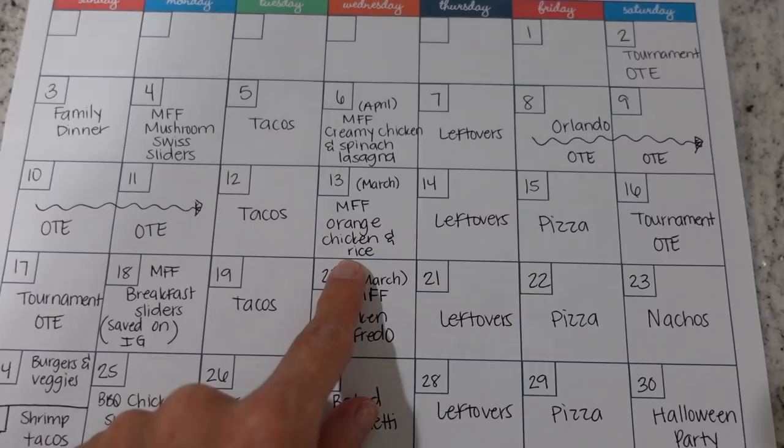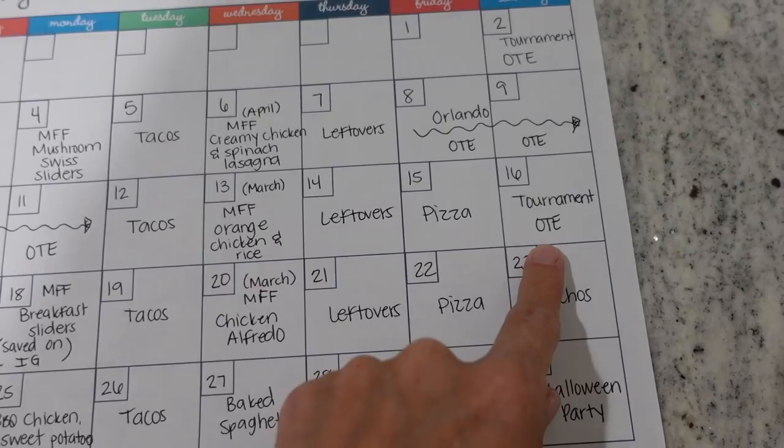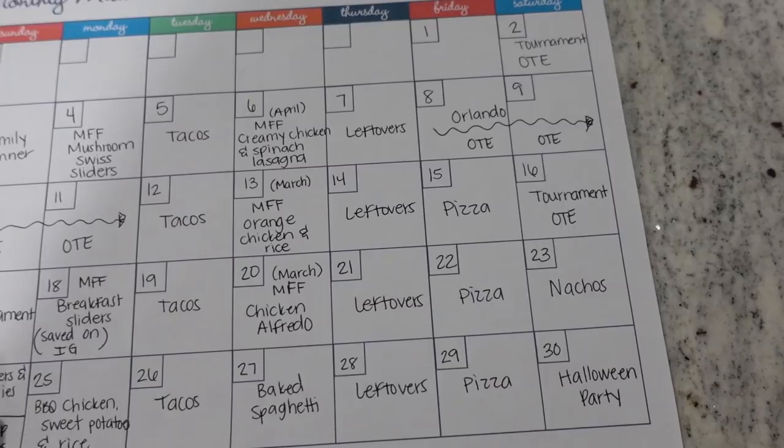On tournament days, I usually try to just grab something because we never know what time we're going to be home. It's all based on how the boys do, whether we're playing in the morning or in the evening. So usually we pick up something on these days.